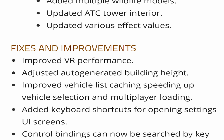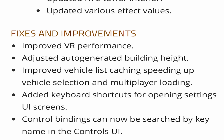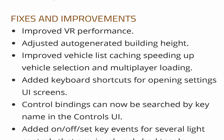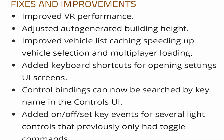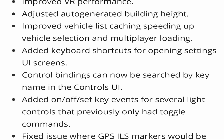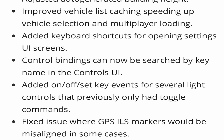Now, fixes and improvements. Improved virtual reality performance. Well, I don't use VR, so I'll take their word for it. Adjusted auto-generated building height, improved vehicle list caching, speeding up vehicle selection and multiplayer loading. We'll see that in a minute or two. Added keyboard shortcuts for opening settings on UI screens. Again, we'll see that. Control bindings can now be searched by key name in the controls user interface.